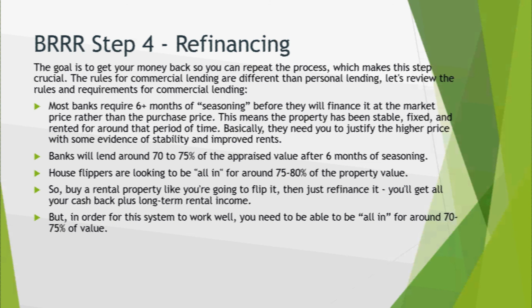Step number 4, which is refinancing. Now, you've come to Everyday Capital. We've gotten you a hard money loan. You've fixed the property in a few months. You've rented it out, and now it's time to refinance. What we're going to do is get you a bank loan. Many banks require 6 months of seasoning. We will make sure that, depending on how you need it, we can shop the market to get you the best bank that may or may not need this long of seasoning. Banks will lend you about 70 to 75% of the appraised value.